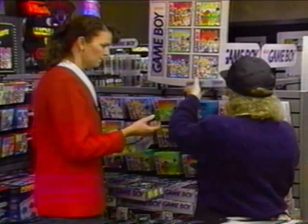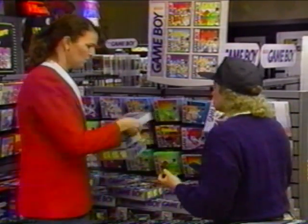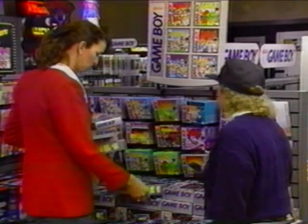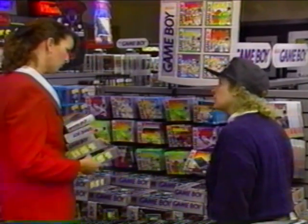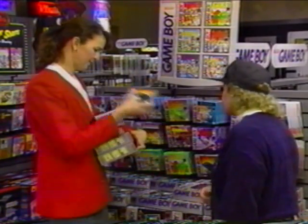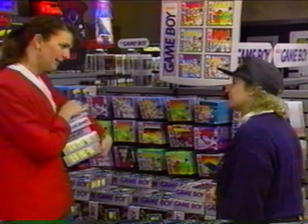Okay. And something else you might just want to be aware of. When you have a lot of different games in the Game Boy, a nice item to have around for preventative maintenance is the cleaning kit. You might want to consider that as well. Oh, sure, I'll take one. Okay. Is there anything else I can help you with? No, I think that's it for today. Thanks very much. You've been great.